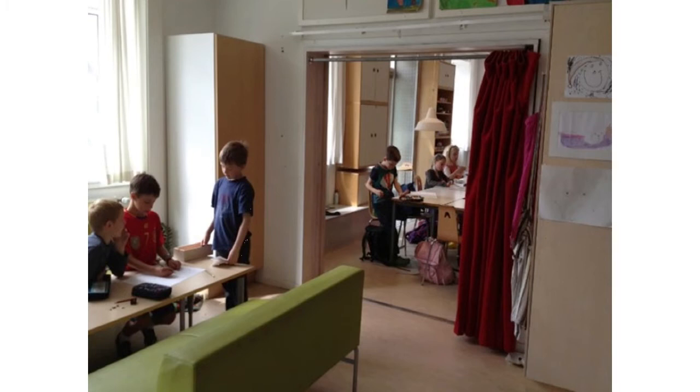Of course, this is an example from Denmark. You can see there are 2 playrooms in the primary school. I mean, two rooms are connected just with a curtain. So this eases how they can go from one class to another class. That shows that the borders between the rooms and also between people are getting less and less defined, which is a global trend.